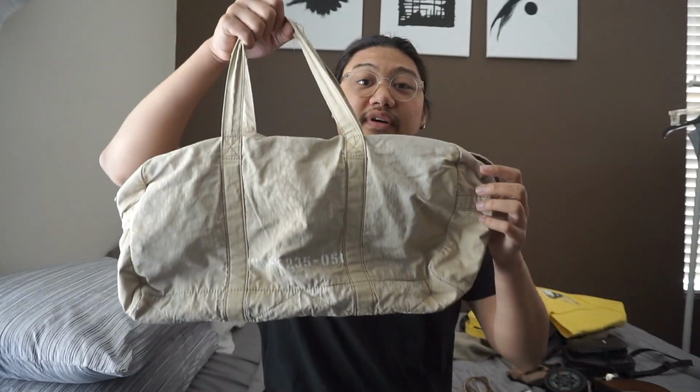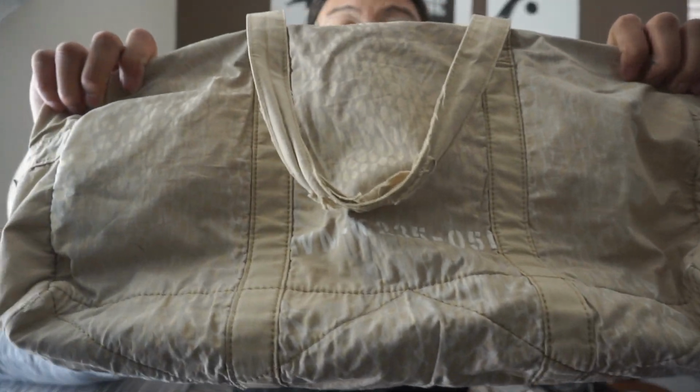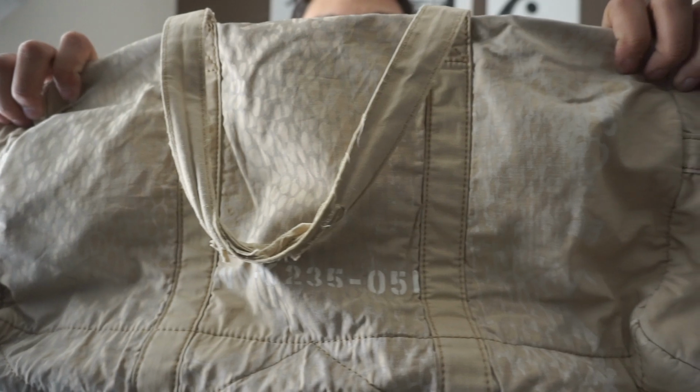Cool. And then lastly, I'm going to show you guys basically a project that I have in the works. This one is actually going to be a bag from Junya Watanabe. As I'm sure many of you know, Junya is definitely a great Japanese designer associated with the label Comme des Garçons. And this one has an interesting texture to it. It is actually super old and super beat up.